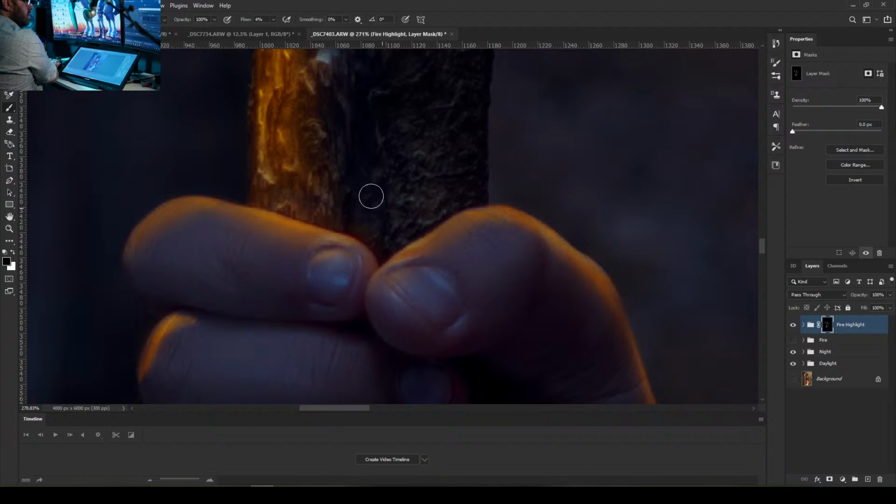I'm going to create another one of those fall offs right through here, just to kind of give it a bit more detail in the highlight. That way the transition from this area comes up just a little bit more realistic looking. There's not that harsh painter's brush look.